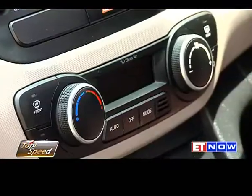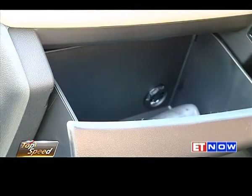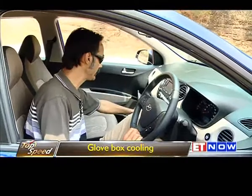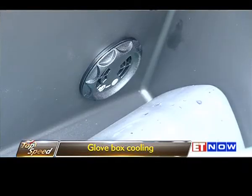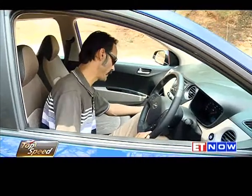We have to remember that this is the top of the line SX variant, so this is a fully loaded car and you pretty much get everything in this. The glove box, well, it's nice and spacious, but interestingly, it's cool too, a segment first, which means that you can keep your water bottles, and it's large enough to accommodate 1 liter water bottles, and you can keep them chilled during the hot weather that we have over here.